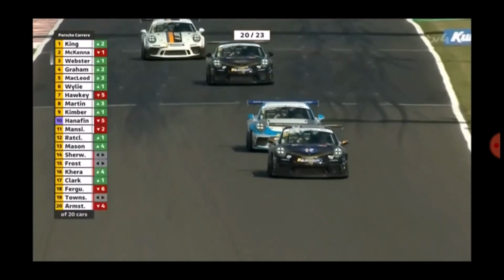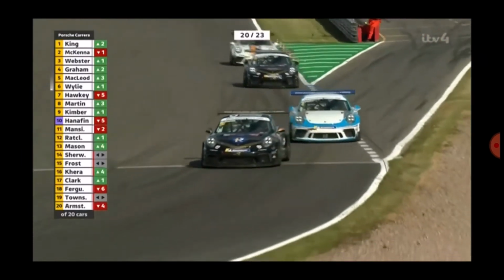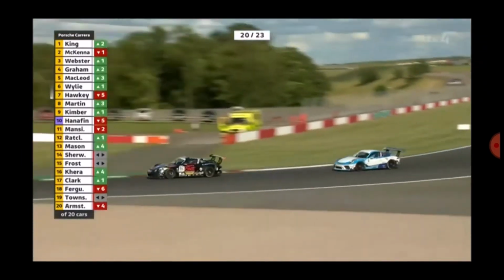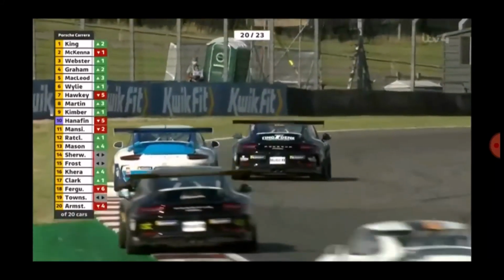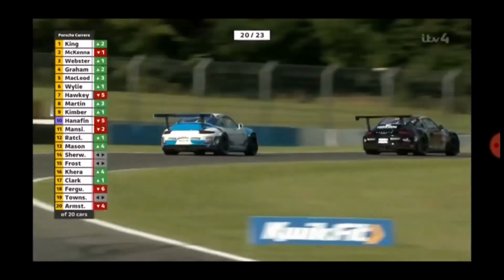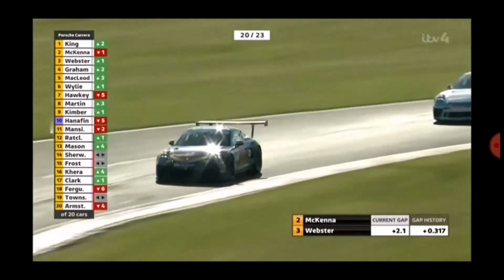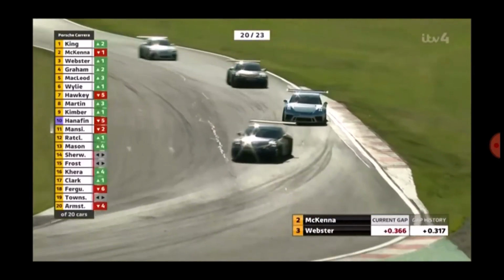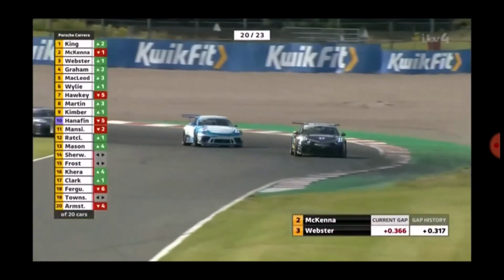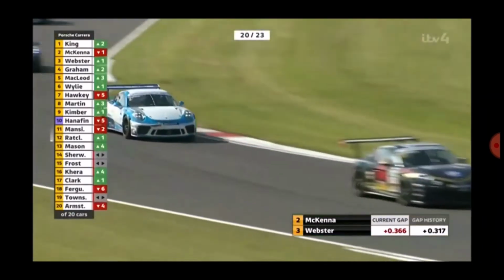Look at Webster, he's there, he's starting to intimidate, moving around, flashing the lights as a test of Scott McKenna's resolve now to hold off the former champion. So Scott McKenna, last year's Ginetta GT5 champion that we saw on occasions at British Touring Car events, came from Ginetta Junior Racing, so he's now made the big step up into these very powerful Porsches, these 4-litre 500 horsepower cars, and he's got the 2014 champion tucked up behind him.